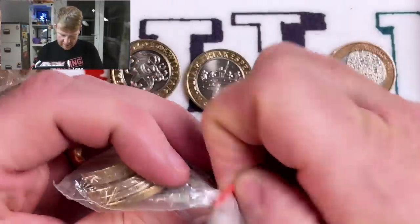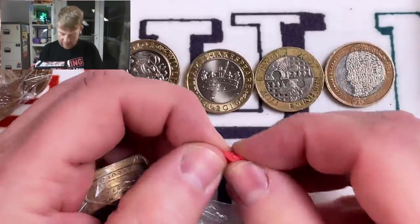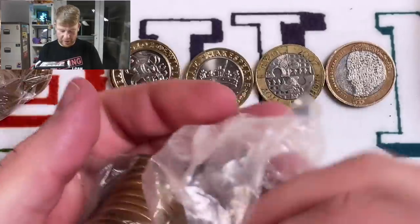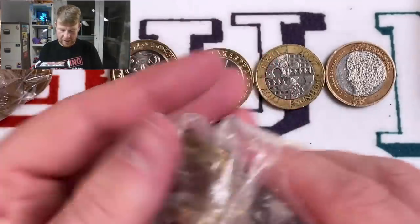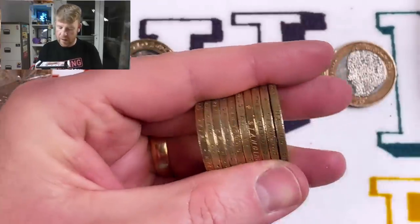Is that a hairband? Oh, no, just a multicoloured elastic band. It's going to bring us some luck. Let's have a look. There's a shiny one there. Let's have a little look what we got.